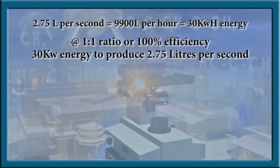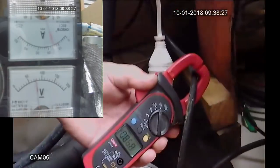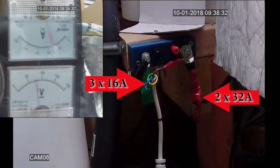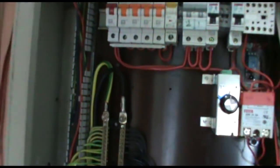Back to our previous equation. If the input power was in fact 30,000 watts divided by 75 volts, then the current draw would be 400 amps. Well, the clamp meter shows nowhere near 400 amps. The cable to the cell is 60 amp cabling, which would instantly burn up with 400 amps running through it. Also, the building power box for a 400 amp installation would be huge industrial equipment, not small circuit breakers. The main breaker for this complete industrial building is only 80 amps.